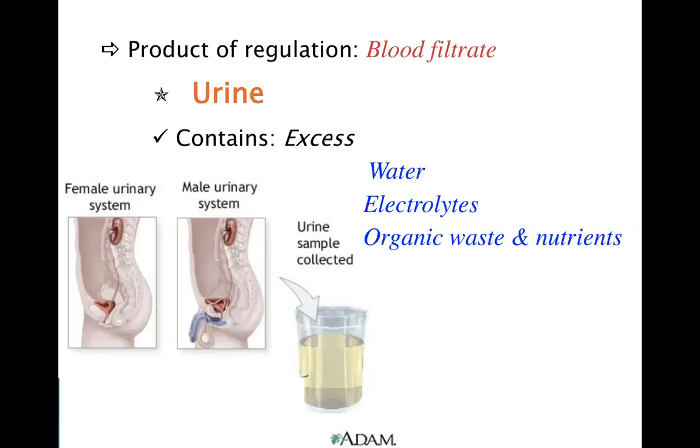Essentially, it is a blood filtrate minus important water that gets retained, important electrolytes that get retained, and then obviously the nutrients that get balanced by the liver, we want to make sure that those get retained. So what's in urine is anything that's excess. So excess water, excess electrolytes, organic waste, and organic nutrient waste.